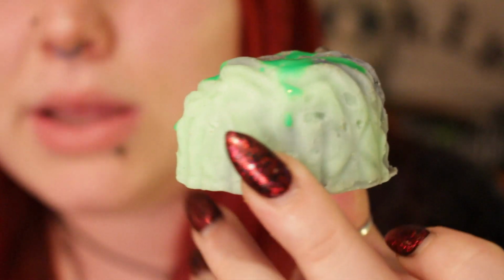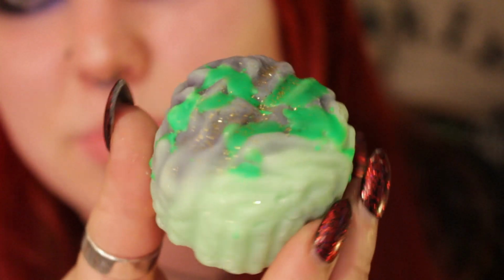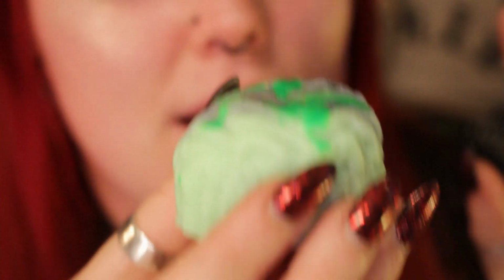From my experience of using wax melts, I'd probably just put this on as one sitting, although I know some people cut them up and use them in different sections and different sittings. But I'd say for me, this is probably a perfect size just to add on.